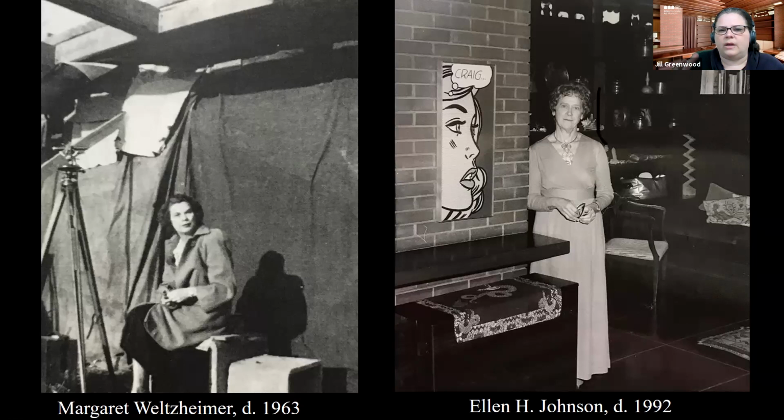There's 2 sort of intervening developers between these 2 women, and the latter of the 2 made a number of alterations to the house. That Ellen Johnson, when she set her mind to buying the house, basically set her mind to changing the house back to its original state as much as possible.